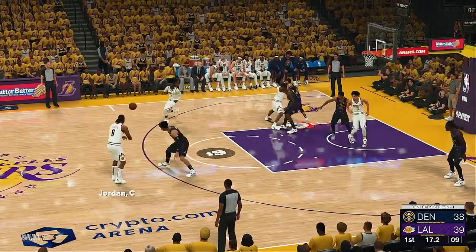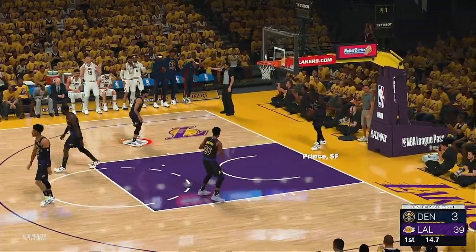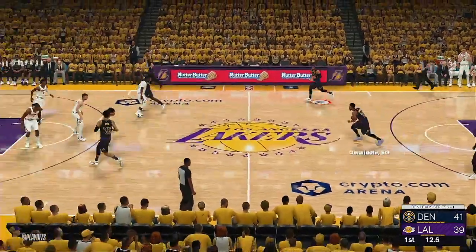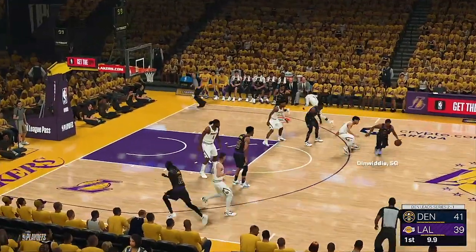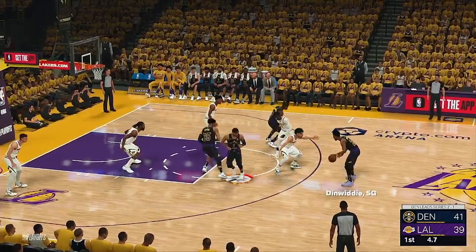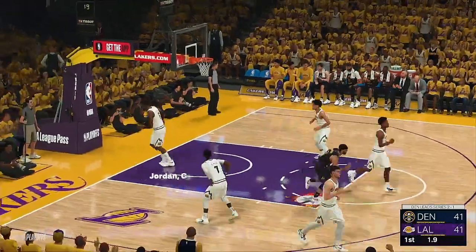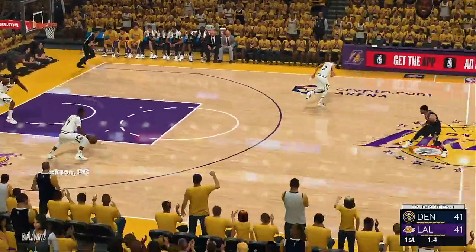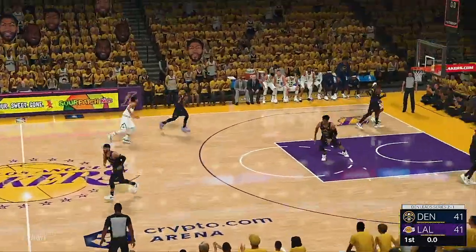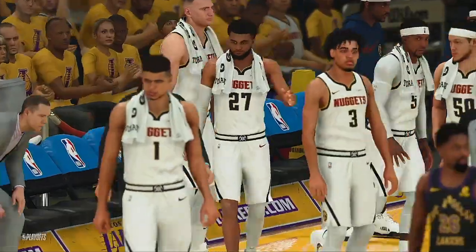Now Jordan. Jackson outside. And the Nuggets hit again from deep. There's 14 seconds left in the first. Here's Dinwiddie. And there's the lob. Ooh, the deft touch on the lob. Oh, incredible. Save that one. I want to watch it again. Awesome. Tie game in Los Angeles.